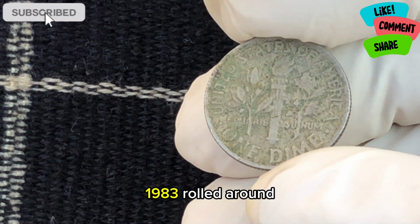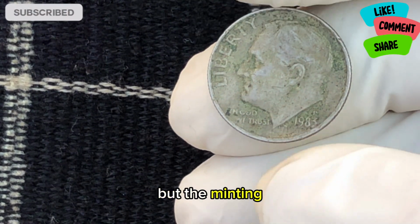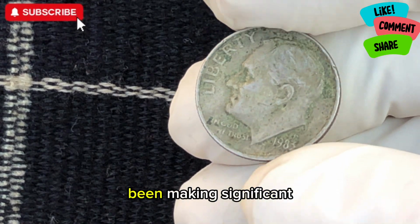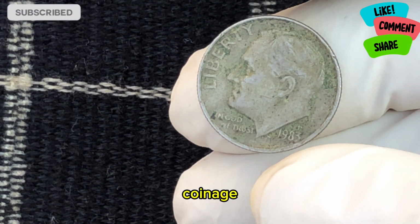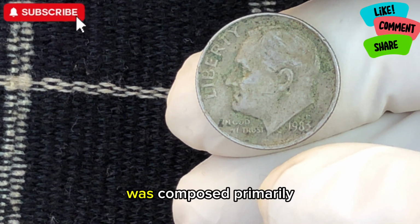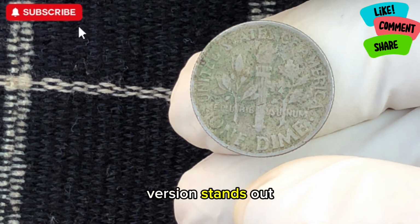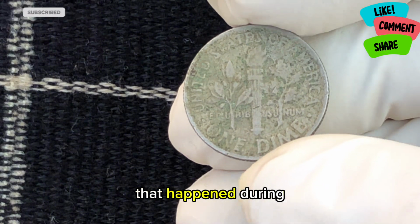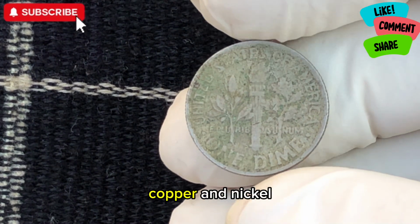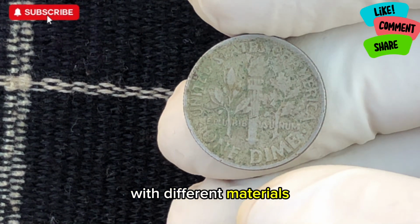By the time 1983 rolled around, the design had remained largely unchanged, but the minting process had evolved. In the early 1980s, the U.S. Mint had already been making significant adjustments to its coinage due to rising metal costs. The dime, like other coins of the era, was composed primarily of copper and nickel. However, the 1983 version stands out due to an interesting anomaly that happened during its minting process. In 1983, the U.S. Mint was still using a combination of copper and nickel in coinage production, but it had also begun experimenting with different materials and compositions.